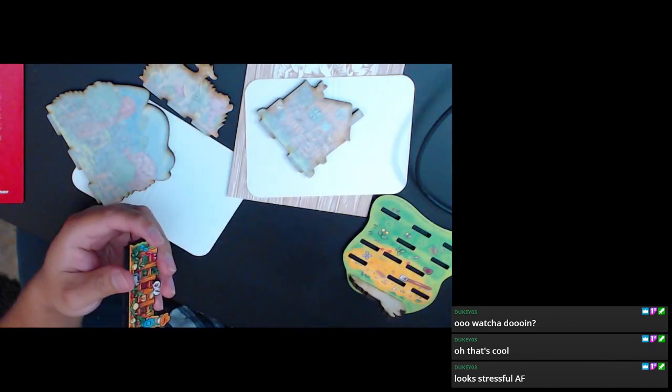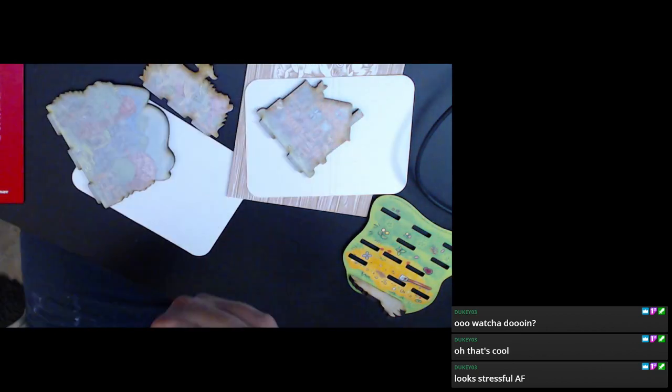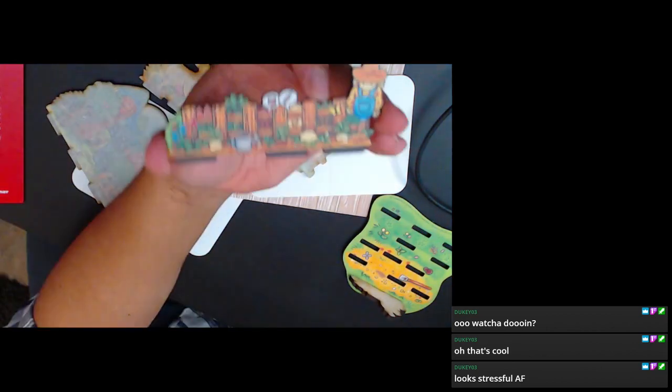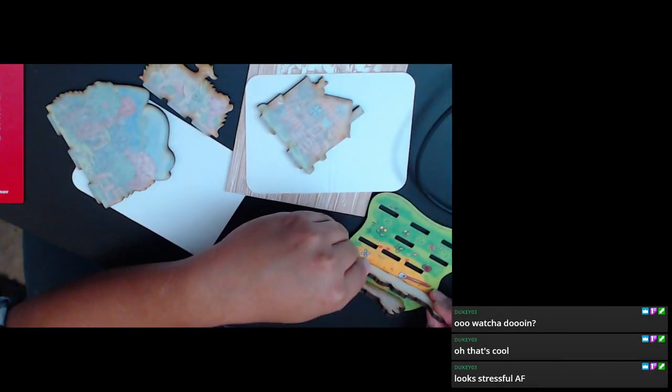There's stuff on top of it, so I gotta slowly peel that off. Careful, I'm putting my stuff here. Oh, bend everything. I don't have to, I keep forgetting. See, and then I just gotta put it inside the stand here. It comes with a little stand.